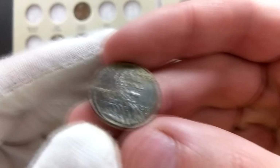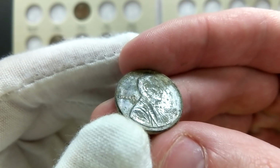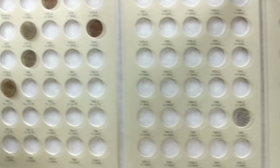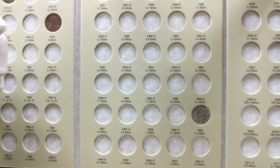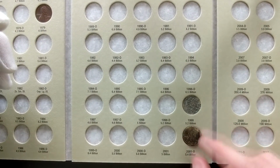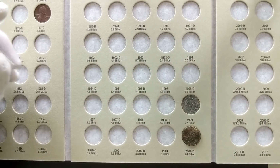And then on top of that, we had another zinc penny, this one with a readable date, very readable on this one actually, 2001 Denver. So let's see where that one's going to go. I think it's going to make it over to, oh, just barely is on the second page at 5.4 billion, right below that 1999, that super crusty coin that we got out of the ground in the last episode.